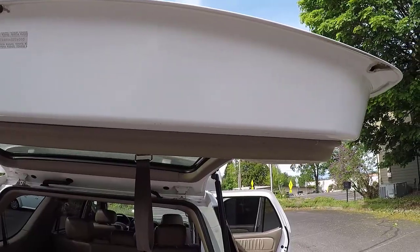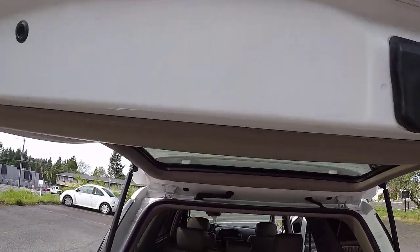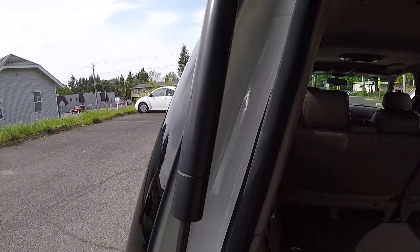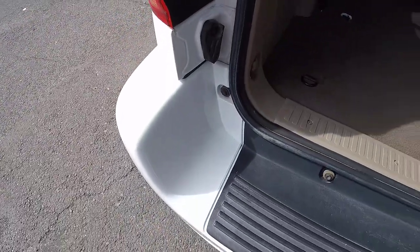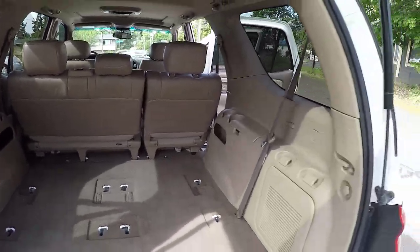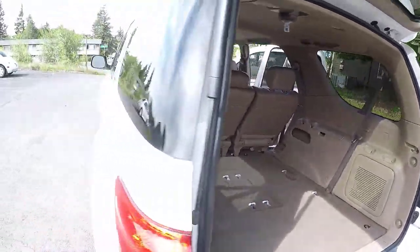Let's look in the back. Yep. Looks good. The door jamb here at the tailgate looks fantastic now. All cleaned out. It always gets cruddy down in here. It's all cleaned out now. Everything looks fantastic. Really, really happy with the way this truck came out.